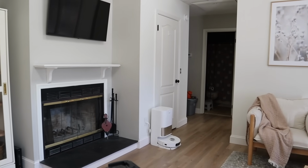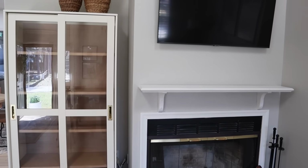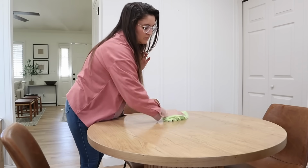I'm also going to be decorating my fireplace and the bookshelf we keep next to it, so the mantel place, and sharing some ideas for that. And then we're going to work in our dining area a little bit and also our family room.